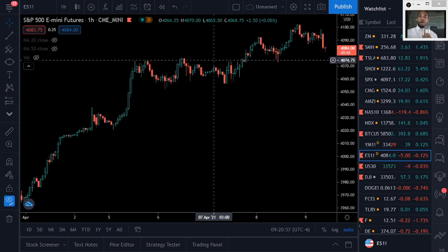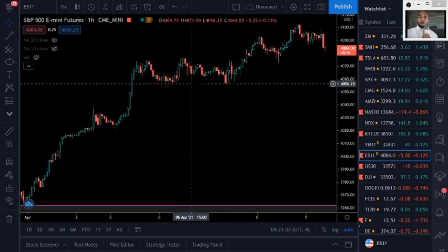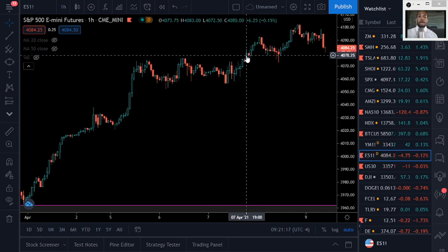Now, notice how we finally broken out of this area. Okay. So look at how we finally broken out of this area. We broke out on April 7th at around 6 o'clock. So we pushed through. Now, whenever you break out from a consolidation zone, one of the main things that you want to look for is the breakout retest.